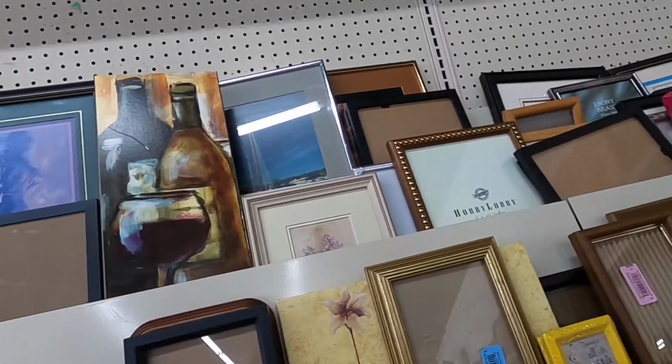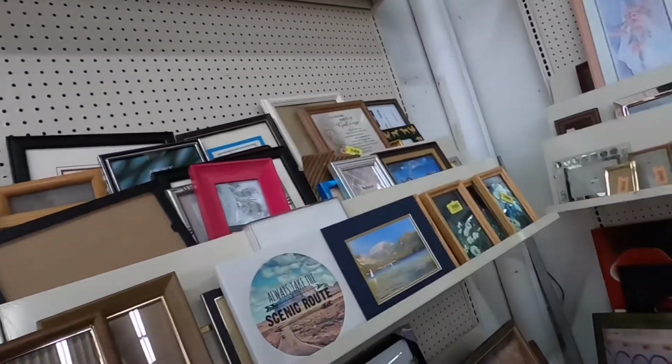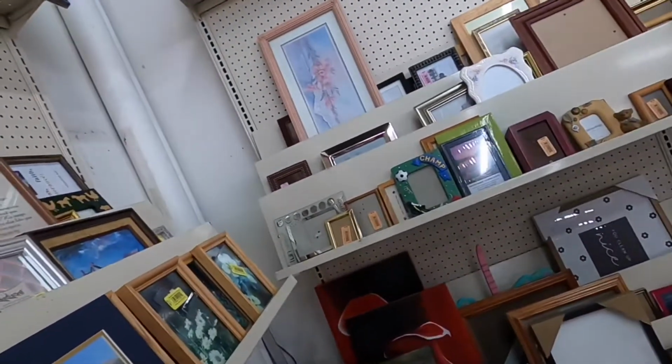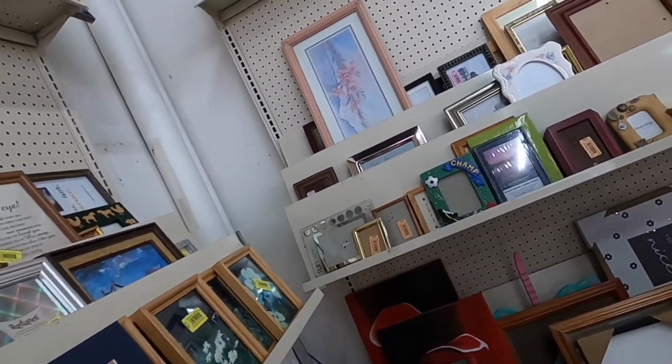Everybody. We are at the Ark in Pueblo, over here by Greg's house. And I am looking at some frames.